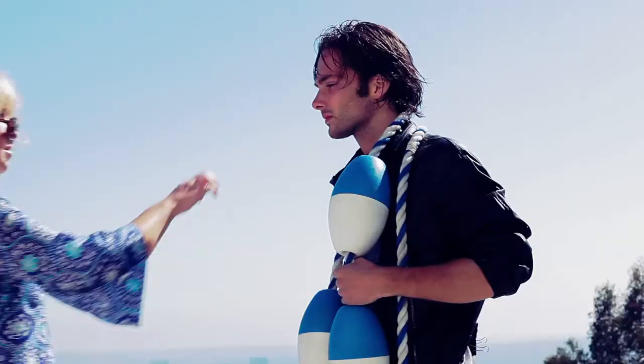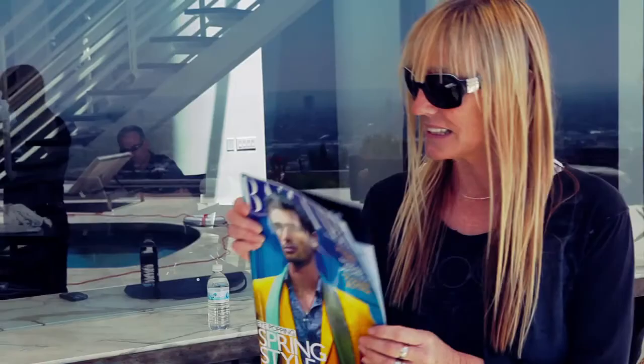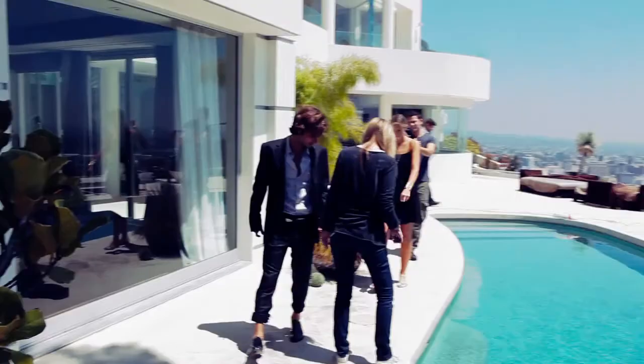So we're shooting in this really beautiful Hollywood Hills house, and we have Dylan from Photogenics, who's our male model. And I'm working again with Sally Matthews, who's one of the fashion editors at Harper's Bazaar Arabia. It's a magazine. And Sally's great. I worked with Sally when I was in Dubai in March.